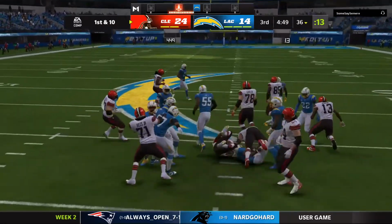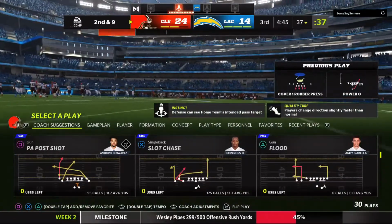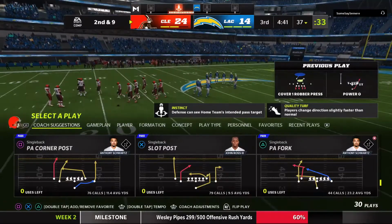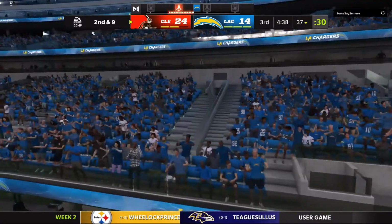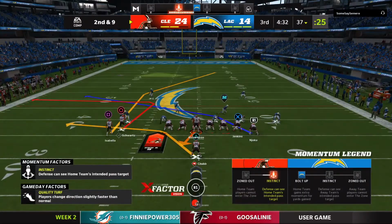Handoff comes to Chubb. And unable to get downhill there as he'll take this up to about the 37. Credit him with a 1-yard gain there to make it 2nd and 9. Yeah, things were pretty stacked up there in the middle of the line. A lot of bodies, not much space. I think ultimately he was fortunate to get anything out of that run.